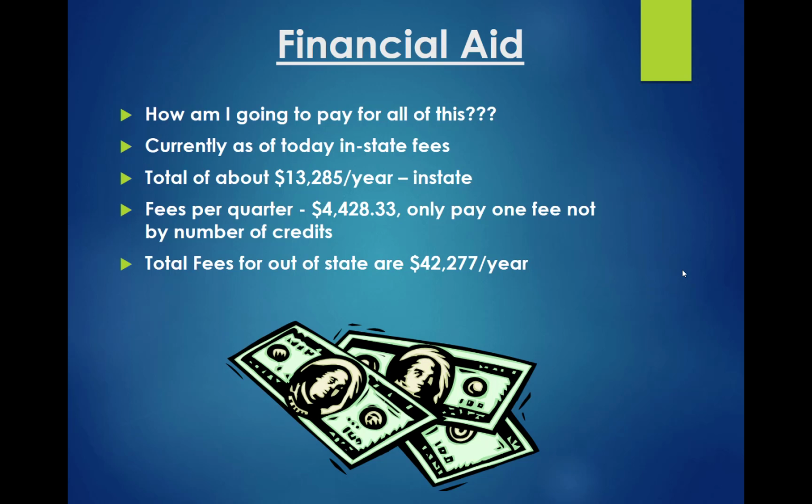Inside your packet, there is a sheet, 2018-2019 undergraduate budgets. Those are the current costs, so you can use that as a reference. But the first thing you're going to notice is the tuition currently is $13,225 per year. And as Mark stated, we're on the quarter system, so there's 3 quarters of 10 weeks, so you pay quarterly. 13,225 divided by 3 is like 4,000 something that's due each quarter.